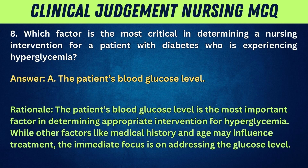Rationale: The patient's blood glucose level is the most important factor in determining appropriate intervention for hyperglycemia. While other factors like medical history and age may influence treatment, the immediate focus is on addressing the glucose level.